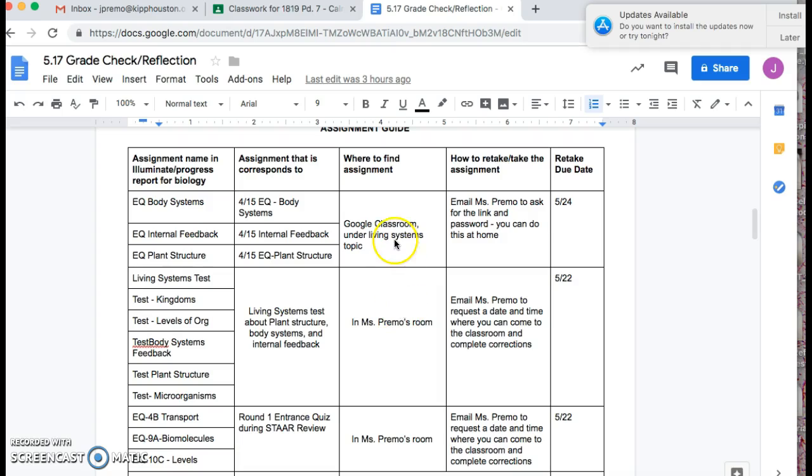So is this something that I have? Is it something that you have? Is it something that's on Google Classroom? And then how would you retake it? And then when would that be due, depending on what it is.